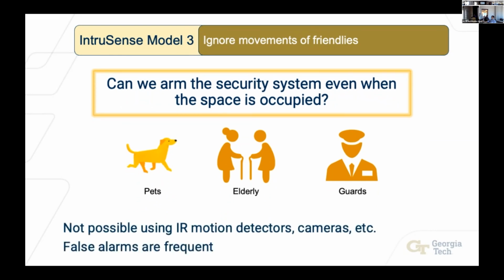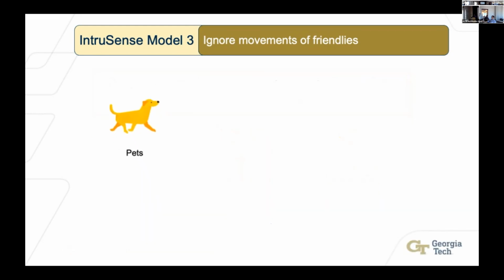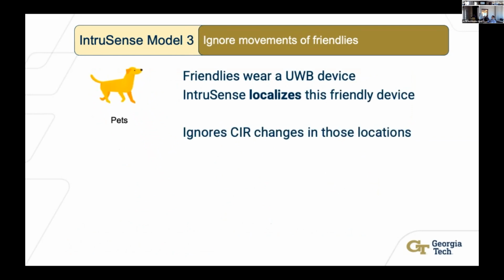All of these use cases are impossible to do using IR motion detectors, cameras, etc., because you'll continuously get false alarms. I'm overdoing the animation here a little bit. But for the friendlies, the solution that we propose is to let the friendlies wear a UWB device. Since UWB can inherently do distance measurements and localize, you can tell where this pet is in the indoor space.